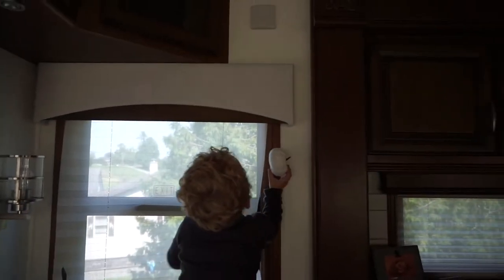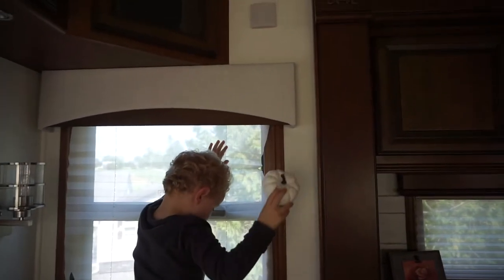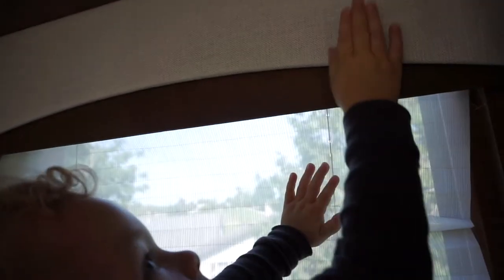How did you put it up there? Big bad spot. What a great spot for decor, Zimian. Mom, help me. Just where you want it? Yeah. Okay, that's where Zimian wants his pumpkin.